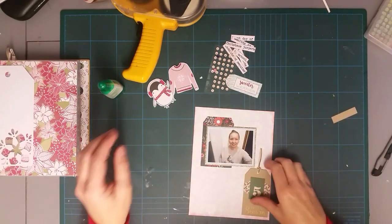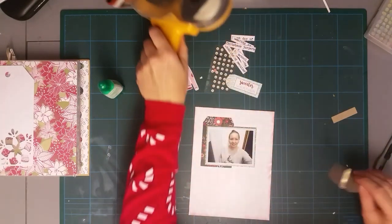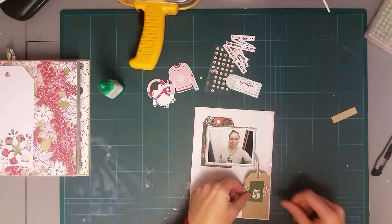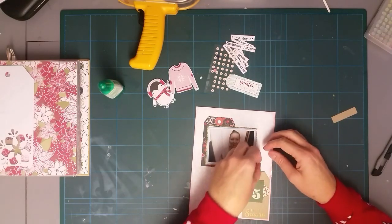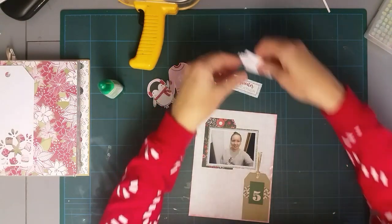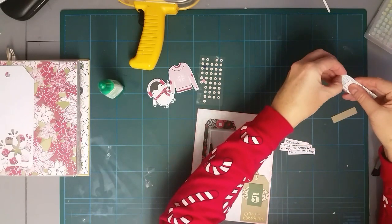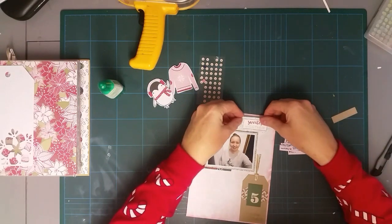If you haven't watched any of my previous videos yet, that's quite presumptuous of me, sorry, but if you'd like to see some more, there are lots more. I have made all my date embellishments myself using little craft tags and adding a variety of numbers. As I've said previously, I am not a matchy kind of person with my December daily. I am just using whichever Christmas stuff takes my fancy.